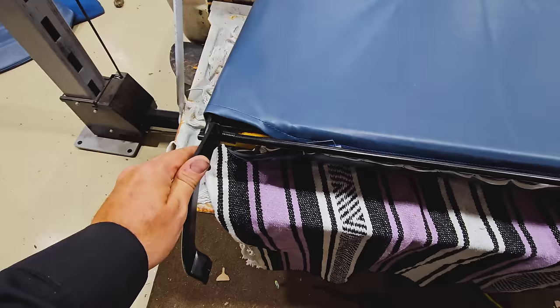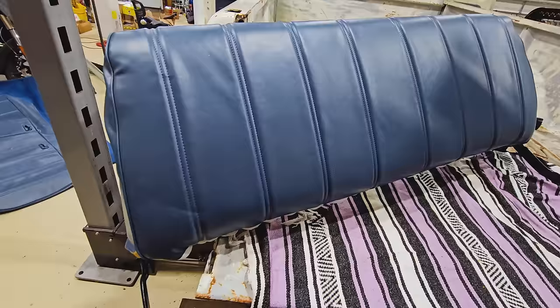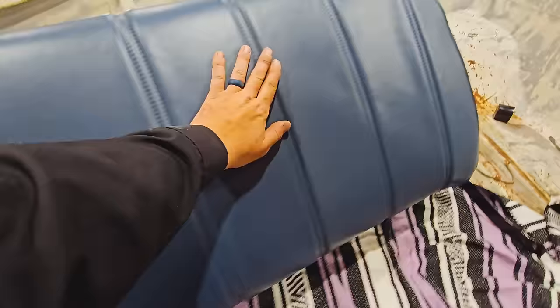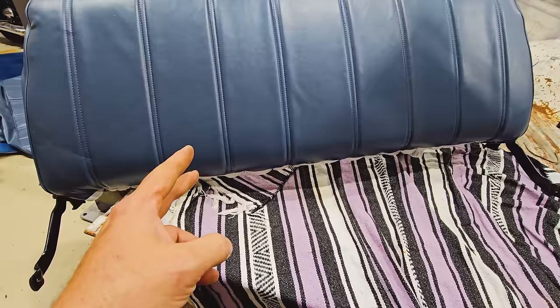Well, guys, got this all stitched up. Dr. Frankenstein would approve, but no one sees this. But look how good this looks. That right there is a brand new seat back. Now, if we could just make the bottom look just as good. And as a reminder, we're trying to use a Chevrolet seat foam with a universal cover. I don't know how this is gonna go, but let's give it a shot.